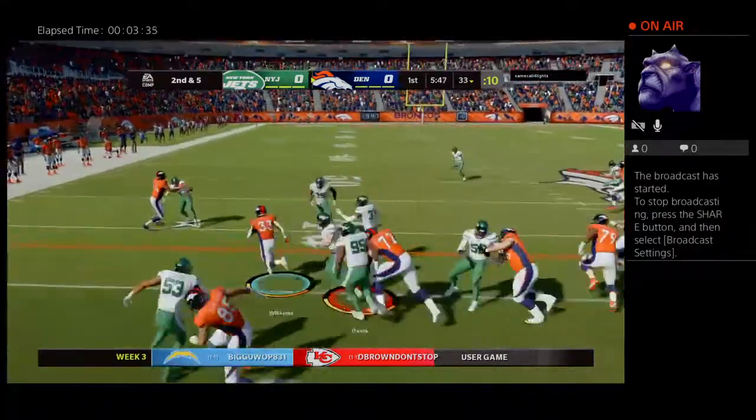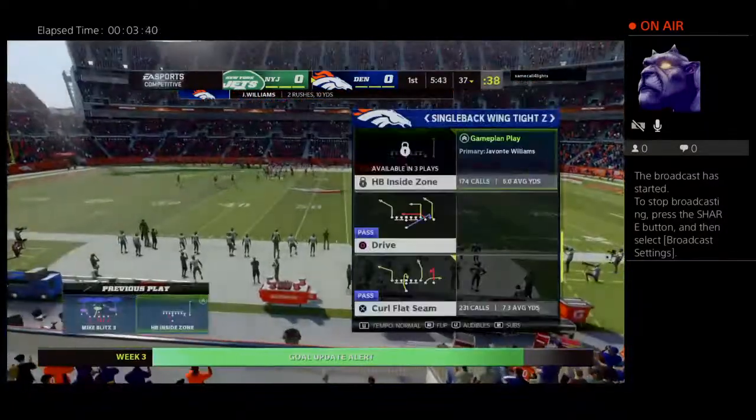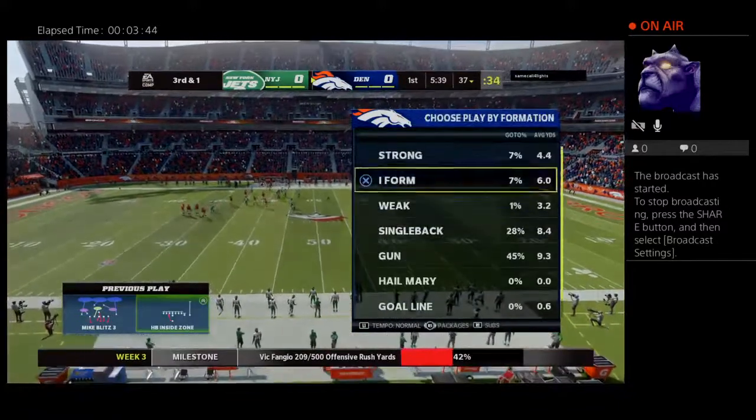Williams going to get it again on 2nd down. Found a little room there as he's up to about the 37. A quick burst there, and he nicely bit off a pretty decent gain.